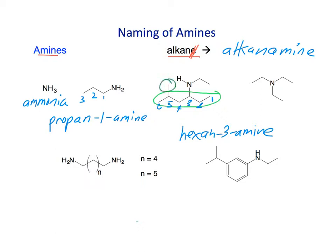We have a methyl group here, and we have an ethyl group up here. So how are we going to say that that ethyl group is attached to the nitrogen and not to the parent? We put an N in front, right? Do we alphabetize the N? No. Do we always put the N substituent first? No. We alphabetize the substituents, and the N is just like a number. We don't have to put those in order. So in this case, ethyl does come before methyl in the alphabet, so we are going to say N-ethyl-5-methylhexane-3-amine.